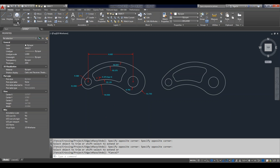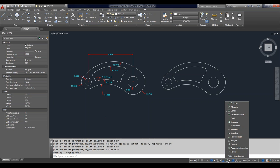So I used the circle command, TTR. I used the trim command. And I used the Osmode system variable, which allows us to change our OSNAP settings.